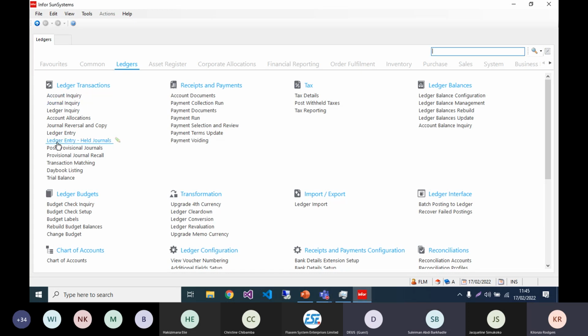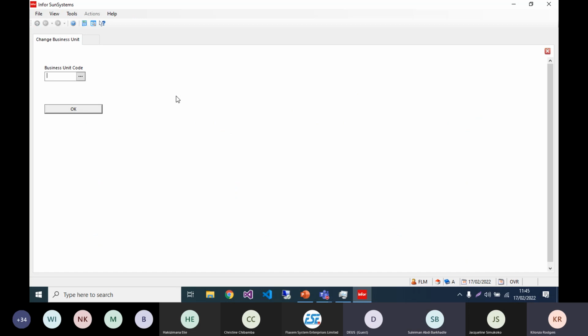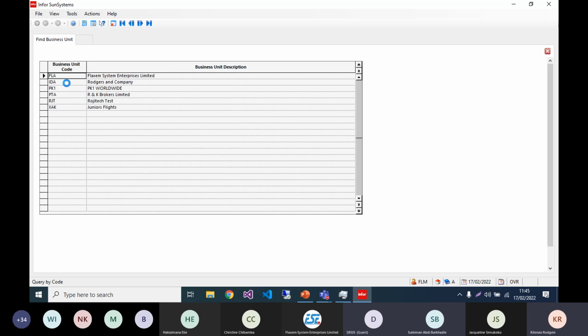So Jacqueline and other members, to do it, you just do it using the normal ledger entry. If you like using the functions, maybe LEN, then you go to ledger entry. I'll select just the source. Now, assuming I'm posting in my source business, assuming this is the head office, then once posted, I'll have the second business unit, which is PK1. So I'll post in RJT, and the same will be posted in PK1.